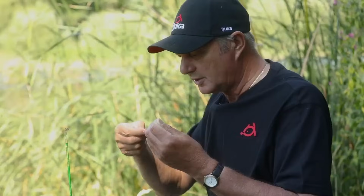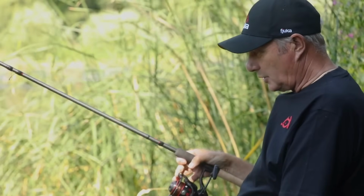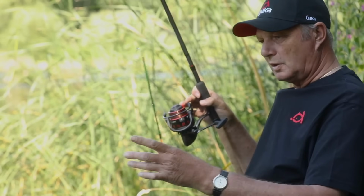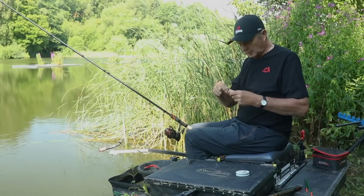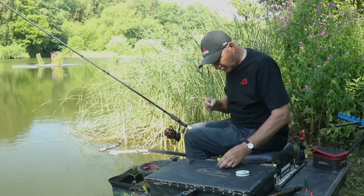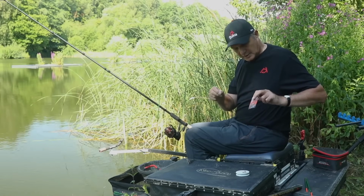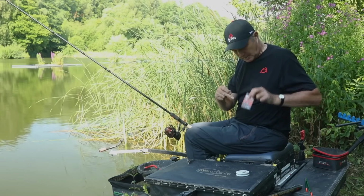And I test it before I plumb up. I keep dropping it in the water until I get it to where I want. That's not far off. But before I put the last one on, I'm going to put a little swivel on. It's a mixed eye swivel, and it's a size 14. And trust me, it's minute. You can see there's a round end and a narrow end. And where the round is, that's how I'm going to attach it to the main line.